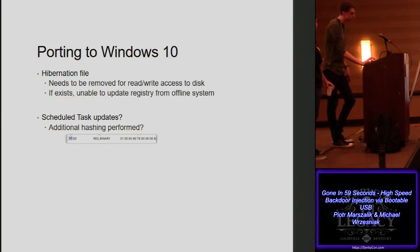So the first one is, by default, Windows 10 does have that hibernation file. We also saw that if the file exists, we as attackers, from an offline state, do not have full write permission. So in order for us to implement any binaries onto disk, we would have to delete that hibernation file. The other one, looking at scheduled tasks, it looks like there was some additional hashing that was introduced. We spent some time investigating it, but through our testing, we didn't have any luck trying to simply import and export, because due to those hashing updates, it would not run our code.